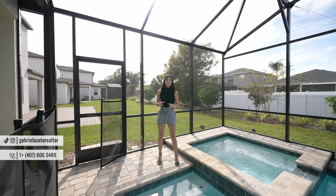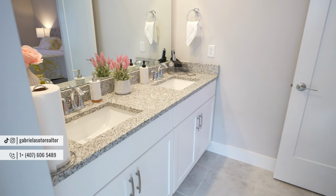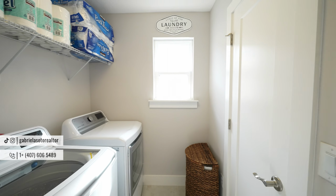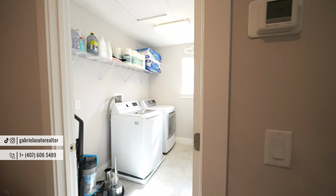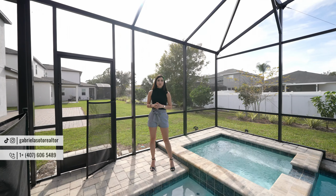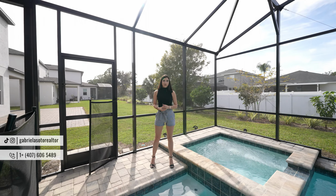Now, in terms of long-term rentals, you can always turn this into a long-term rental investment, turn it into a passive income, and help you pay that mortgage. The rental around the area is going to be around $3,300 for a property like this one. Same thing as the Airbnb, it depends on the experience that you're providing and everything that you're including with the property.